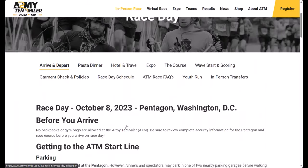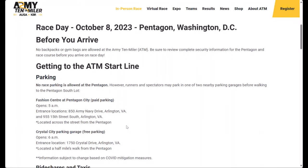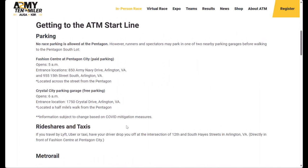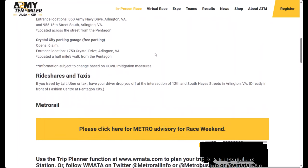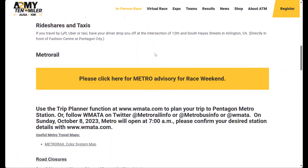The first thing that we are going through is the arrival and departure. So race day, October 8th, 2023. Getting to know everything before you get to the start line. Parking: there is no parking allowed at the Pentagon. There is Metro available. Crystal City parking garage is free. There's also paid parking available there. And again, Crystal City parking garage is free, but they highly encourage you to check the Metro and use that to the best of your ability.